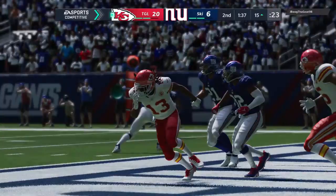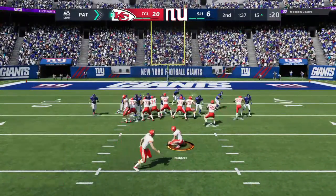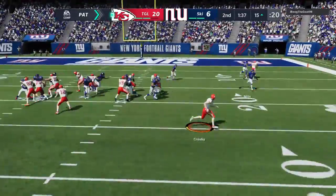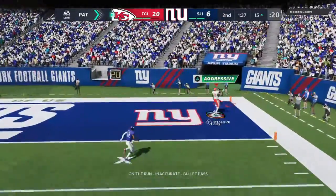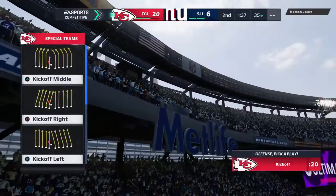So simple math here in the first half. They've had 3 drives offensively, and they have scored. Oh, they flip it to the kicker. He looks like he's going to throw it. And he knocks the ball away, and it falls incomplete.